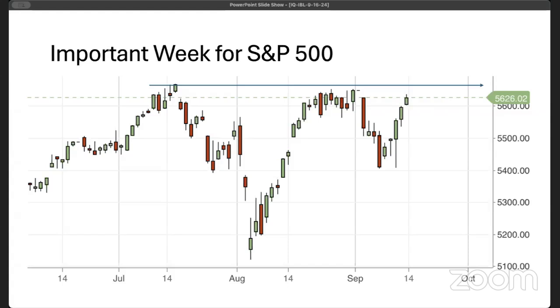I think, a better understanding of the ongoing direction in the market, whether we're going to continue to have this up and down volatility we've had since mid-July, or whether we're going to begin a new trend, one direction or the other. Not sure which outcome that will be, but we'll talk about that in just a second.